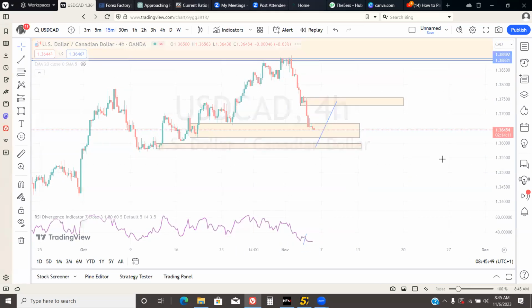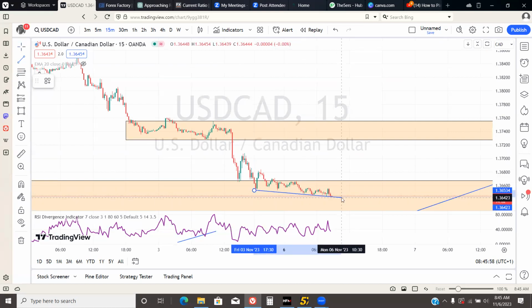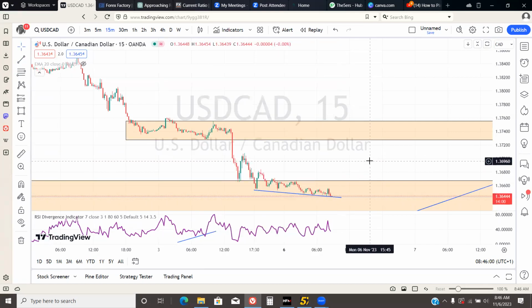And if you look at it presently, divergence is already ongoing. So I can tell you for free that with this divergence ongoing presently, this market has the potential of going bullish this morning.